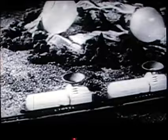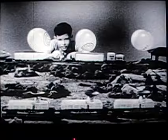In the examples we have just seen is ample proof that Lionel is maintaining its policy of keeping model railroading timely, up to the minute, and geared to the space age. In both 027 and HO gauge.